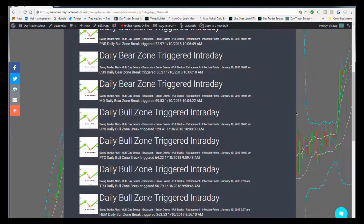And also sometimes, like UPS shown here, it has actually been in the bull zone for about $7 from several days ago, and this morning it gapped down, and so when it came through the current bull zone breakout, it gave another great alert for an intraday trade setup.